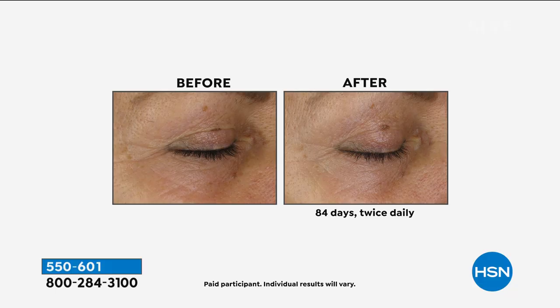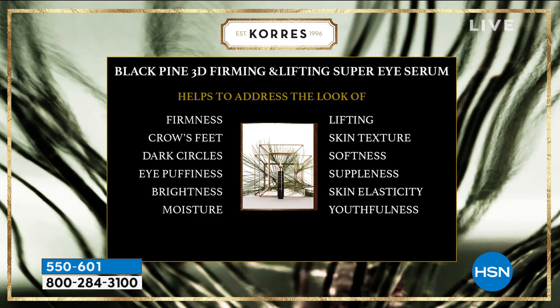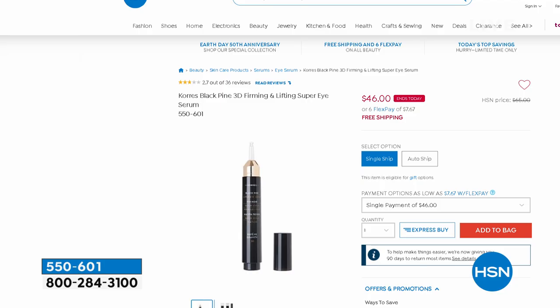I do have some before and afters for the eye area. And again, when you're talking about the ingredients, this is KORRES. So KORRES is putting in good stuff, not bad stuff. If you're like me and you're older and you have sensitive skin, that is a combination that there isn't a lot of products out there in the marketplace for, but KORRES has got that covered. So I'd love for you to give it a try for firmness, crow's feet, dark circles, eye puffiness, brightness, moisture, skin texture, softness, all of those.